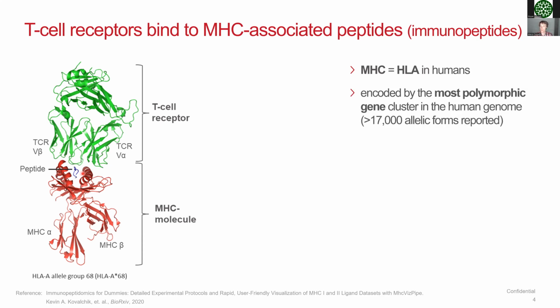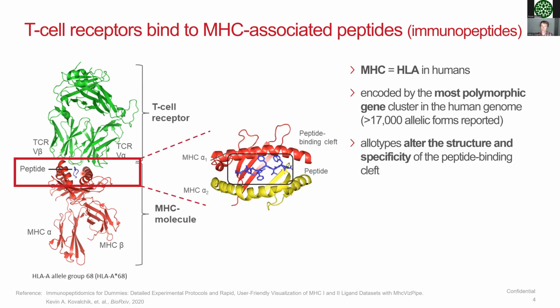Interestingly, the HLA is encoded by the most polymorphic gene cluster in the human genome. So more than 17,000 allelic forms have been reported to date. And interestingly, these allelic forms or allotypes alter the structure and specificity of the peptide binding cleft, and thereby define a different subpopulation of peptides that can be presented and recognized by T cell receptors.